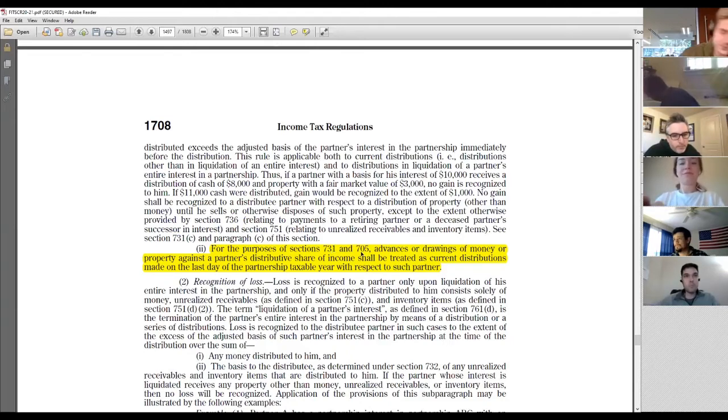705, which is adjustments to outside basis. Advances or drawings of money or property against a partner's distributive share of income shall be treated as current distributions made on the last day of the partnership taxable year with respect to such partner. So you basically move them back to December 31, even though they're occurring on January 31, February 28, March 31, and so on and so forth. For tax purposes, they're all treated as occurring on December 31.